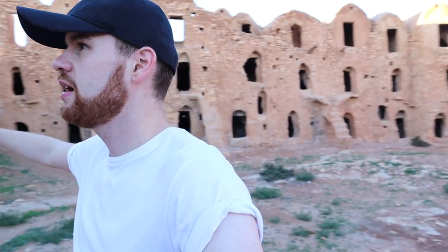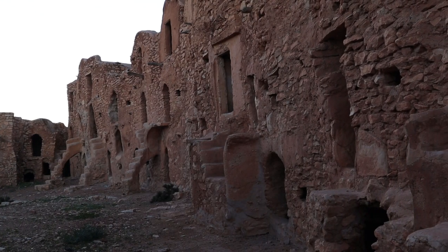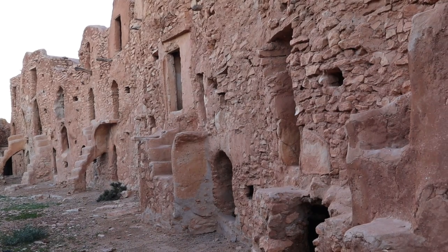The first time I've seen this kind of architecture before, 15th century, although a lot of it has had wear and tear over time. I've heard there are much better preserved ksars. This ksar is a fortified granary, and you have all these different windows, I suppose you can call them. I'm sure they used to be windows, which is really interesting.